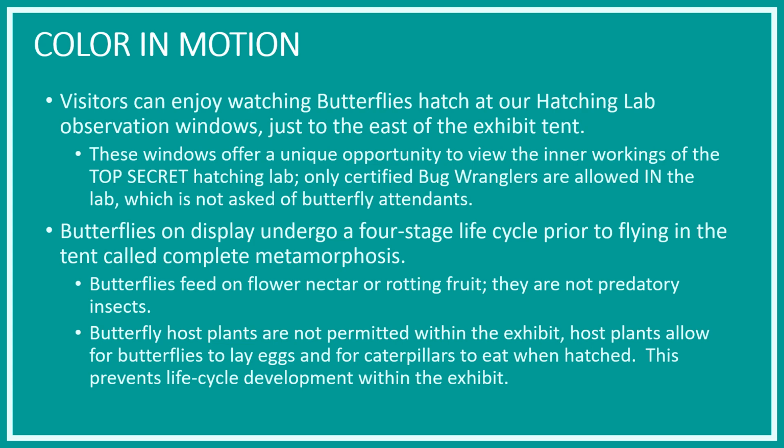Butterflies on display underwent a 4-stage life cycle prior to flying in the tent, called complete metamorphosis. Butterflies feed on flower nectar or rotting fruit. They are not predatory insects. Butterfly host plants are not permitted within the exhibit. Host plants allow for butterflies to lay eggs and for caterpillars to eat when hatched. This prevents life cycle development within the exhibit.